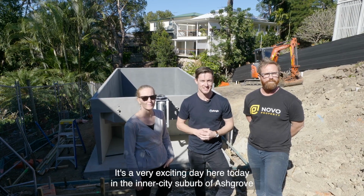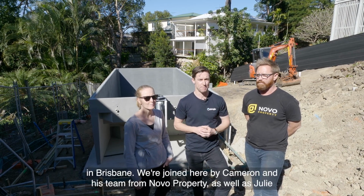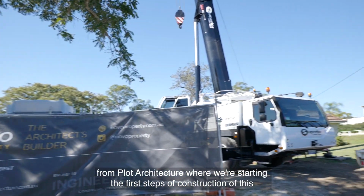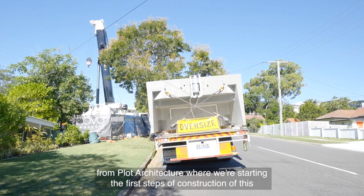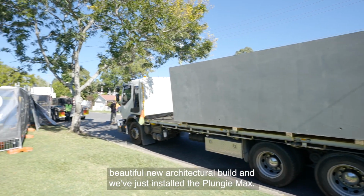It's a very exciting day here today in the inner city suburb of Ashgrove in Brisbane. We're joined here by Cameron and his team from Novo Property, as well as Julie from Plot Architecture, where we're starting the first steps of construction of this beautiful new architectural build, and we've just installed the Plungie Max.